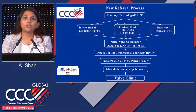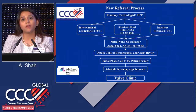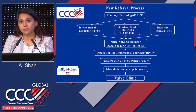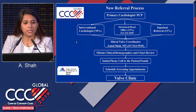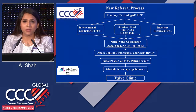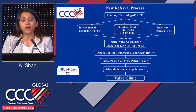So now, how does the referral process work here at Mount Sinai Hospital? We usually get our referrals from the primary cardiologist or even the PCP, who had a baseline echo done, or the patient was symptomatic or had some hospitalizations for shortness of breath. The transthoracic echo was usually done at the cardiologist's office. If they had moderate to severe MR, we usually get referred. Sometimes we are referred by our interventional cardiologist.